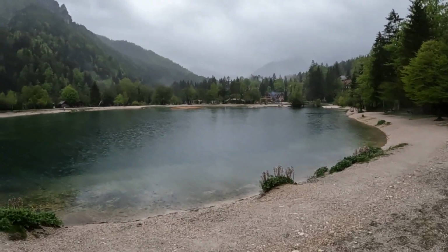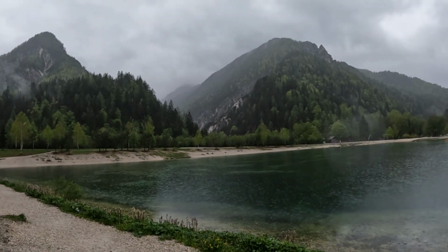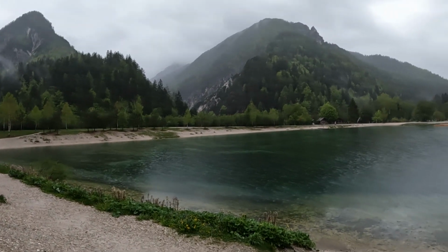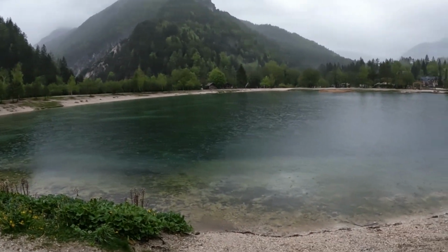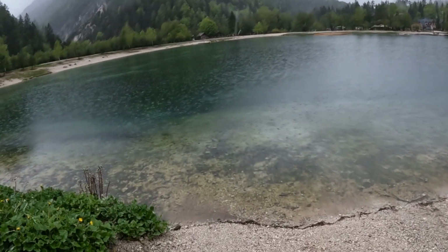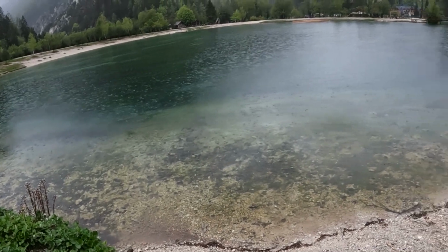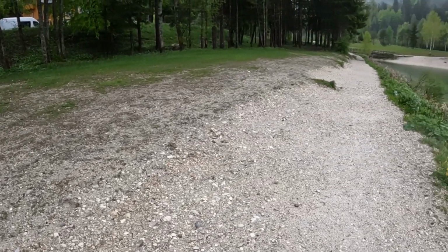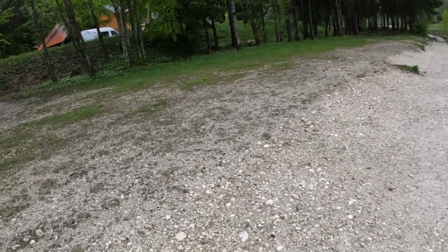Wow. It is pretty cool. Whew. Even with the clouds, it kind of looks cool. Yeah. Actually, it makes it a little different. But the water here, I mean, look how you could see all the way out to the middle, perfectly clear. I mean, that water is as clear lake water as you're gonna get. Look at that. That's a pretty clear water. Yeah. I ain't swimming today. No swimming today.